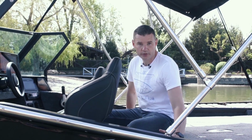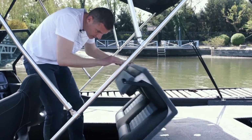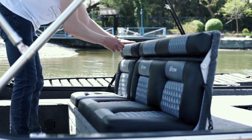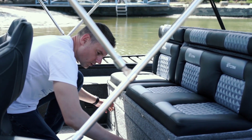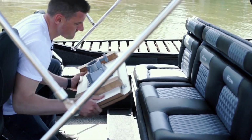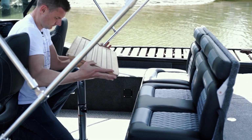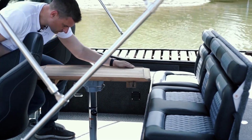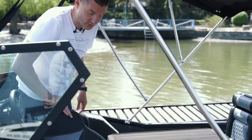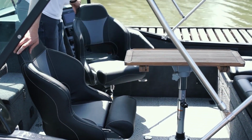You've decided to take a snack. Well, let's unfold the seats and erect the table. Now we can open the locker and retrieve the table. Let's turn the seats for our comfort. By the way, please note, the seats have 360 degrees rotation and don't get blocked by anything, both passengers and driver's seats.